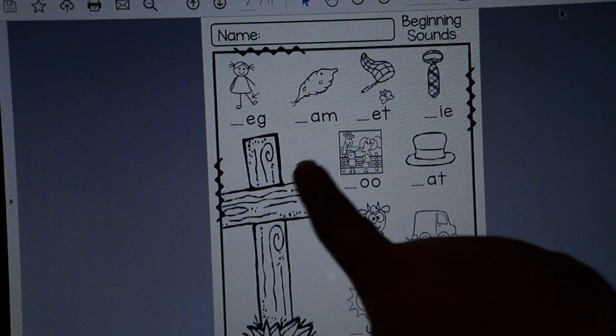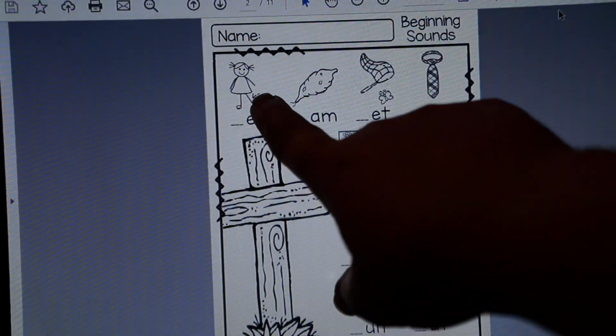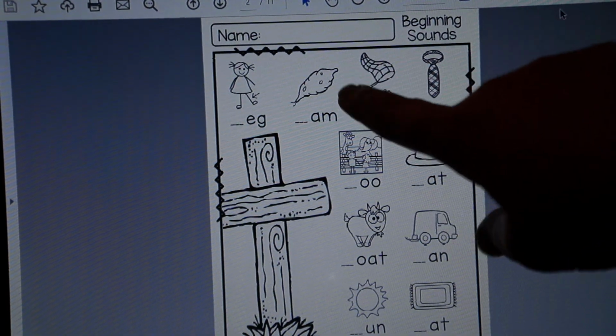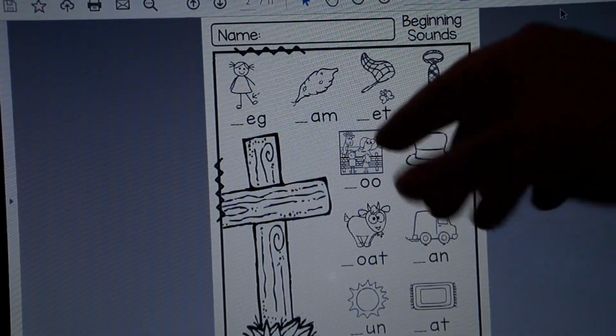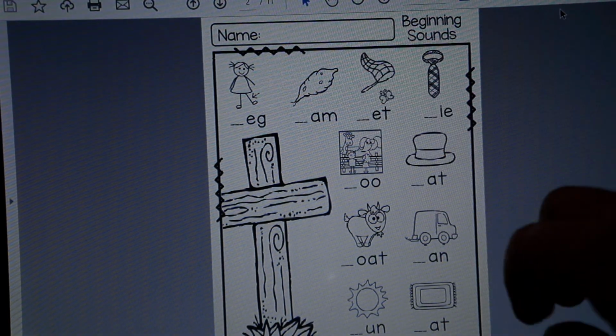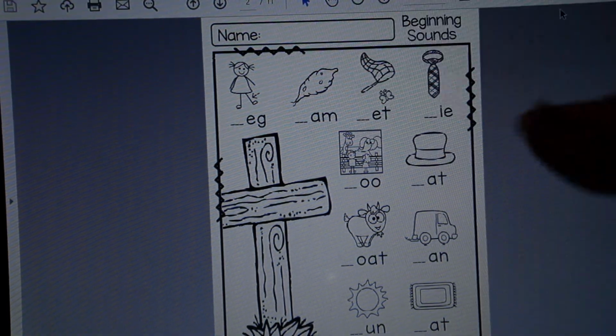And these are more beginning letter sounds. So this would be leg and a yam. They wouldn't know what that is, so you'd have to help them out there. So we say Y is really yucky. They confuse W and Y a lot, because W says W and Y says Y.